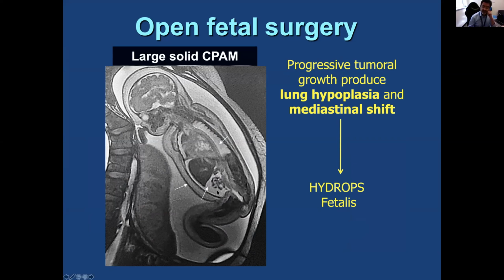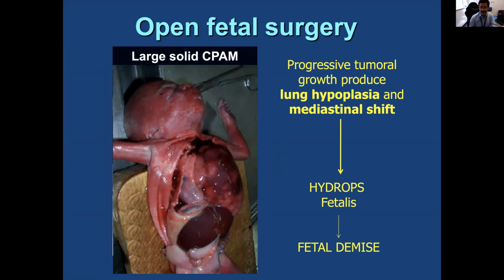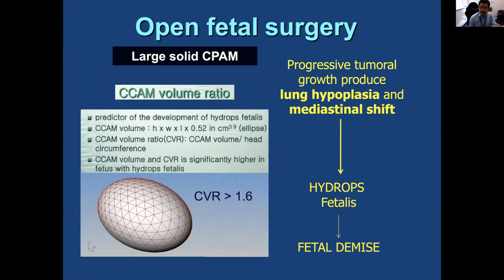You can see here fluid in the belly, ascites, the liver, the bowel floating here. You can see pleural effusion, also edema, very huge edema here in the scalp and all the skin. So it's an anasarca. This hydrops fetalis will end in fetal demise very soon. This is a necropsy of a mass in the lungs from a solid CPAM. So how do we prevent this?